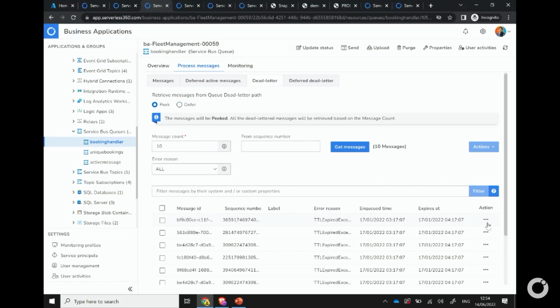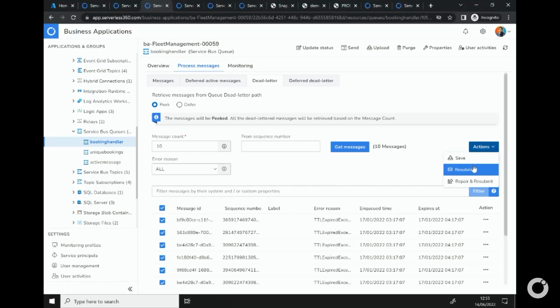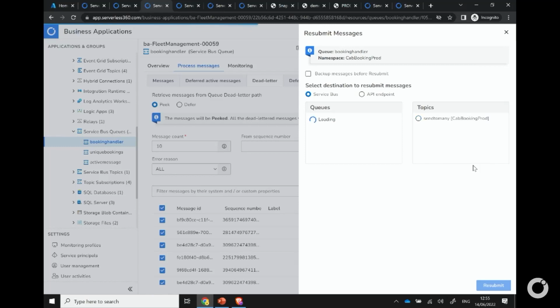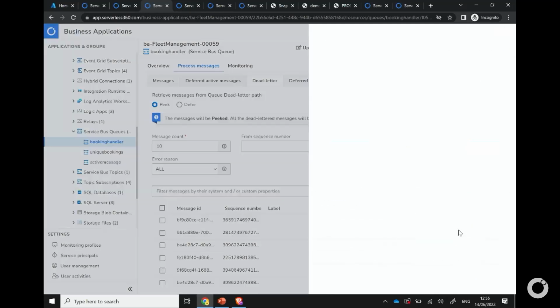Yes, I have the interface to explore my queue messages, and say if I want to do a bulk resubmission, I find that a number of messages have got into the dead letter queue due to time to live expiry, which means the logic app listening to this queue is down for some reason, and these messages have ended up into the dead letter queue. So I need to take an action, isn't it? I need to restore my logic app and resubmit all these messages back into the original queue, or if I have a failover system, I would like to resubmit that back there. So this is an operational need which is not available as a straightforward solution, instead which can be achieved with the help of Serverless 360.